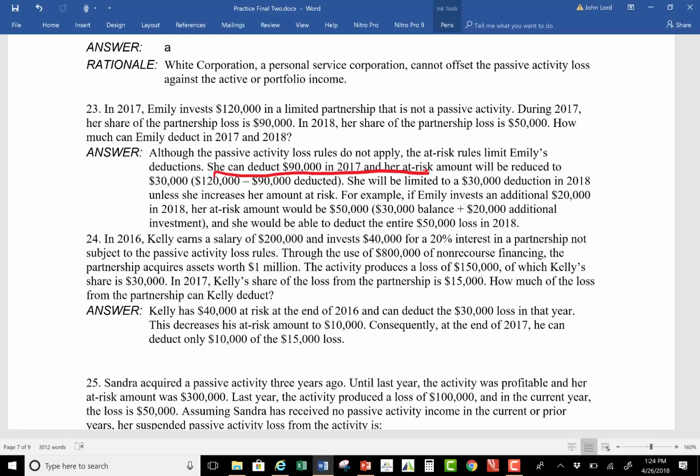And then when you get to year 2 and they have losses of $50,000, she is limited to $30,000, because that's all she had left of the at-risk amounts, right? Now, if she had invested more, then that would increase the at-risk amounts for her, right? But since she was holding there at that $120,000, and if I'm asking you this as a free response question, not multiple choice, I would have an expectation that you would give me those two numbers. Sort of like a fill in the blank in a way. I could say, give me this amount, give me that amount. But I'd be looking for those two numbers. Okay. All right, good.